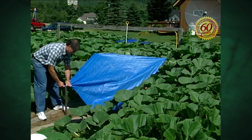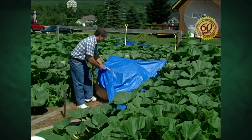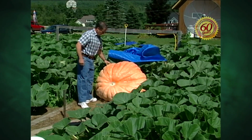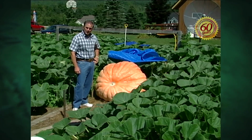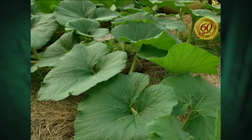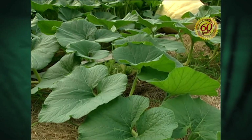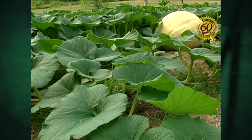Kevin Companion knows a thing or two about growing big pumpkins. Very big pumpkins. This is going to be Champlain Valley. Hopefully we can set another record. We only got to beat 750 pounds from last year. With just a few days to go before he has to harvest his pumpkin for the weigh-in at the fair, Kevin is at once excited and anxious.